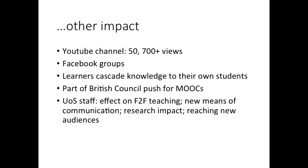Facebook groups have been set up, at least 2 that I know of. These are learners who just wanted to set up their own group. They wanted to keep the discussion going. And so they set up their own MOOC Facebook group. The British Council has now set up their own Facebook group for all of their MOOC users. And their own Facebook group has 1.5 million people on it, I think. So they're starting to really push this at the British Council and make this much bigger.